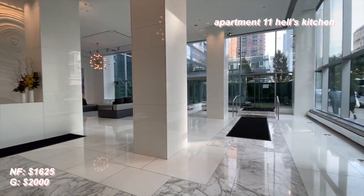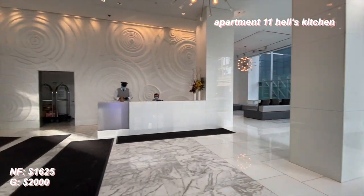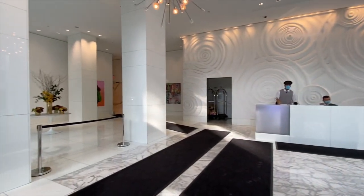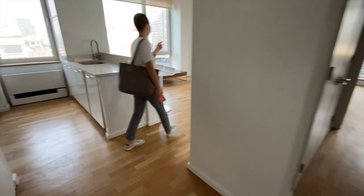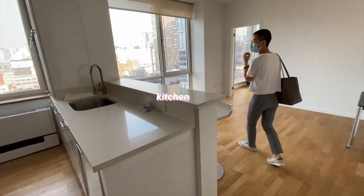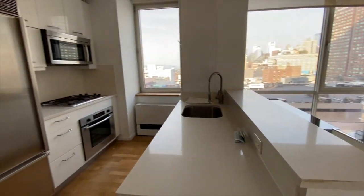This was also in Hell's Kitchen with a gorgeous white marble lobby, and it is actually a condo complex, which is similar but will usually charge an additional condo fee. The open layout I once love again with a lot of natural lighting and how the kitchen is openly connected to the living room.